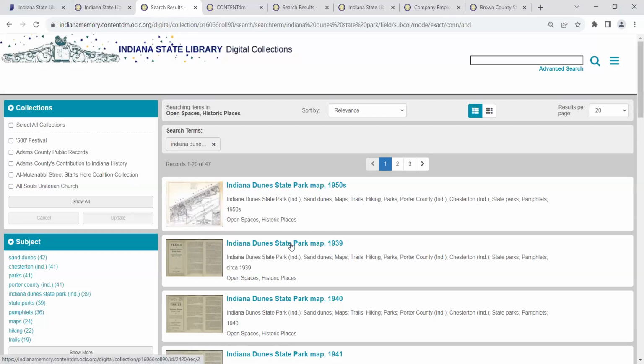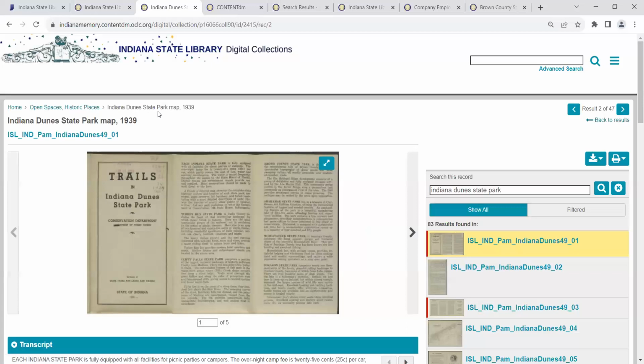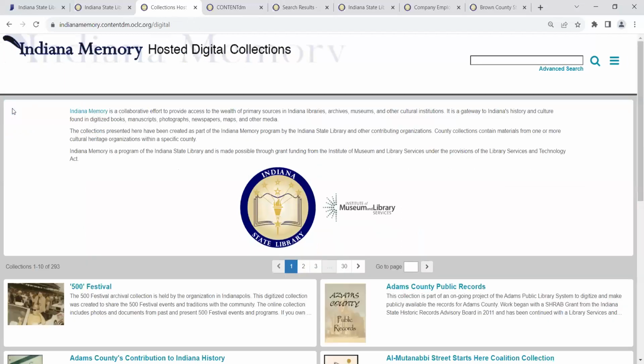Now, here's another thing. I'll show you this. We'll go in here. We'll take a look at this. Open Spaces, Historic Places. That is the name of the digital collection that we're in. However, if you go over here and you click on Home, it takes you to the Indiana Memory Hosted Digital Collections.